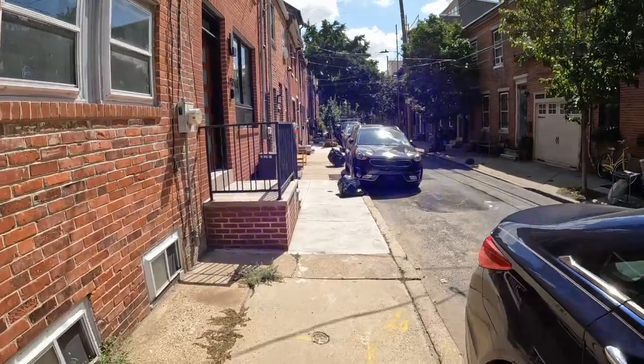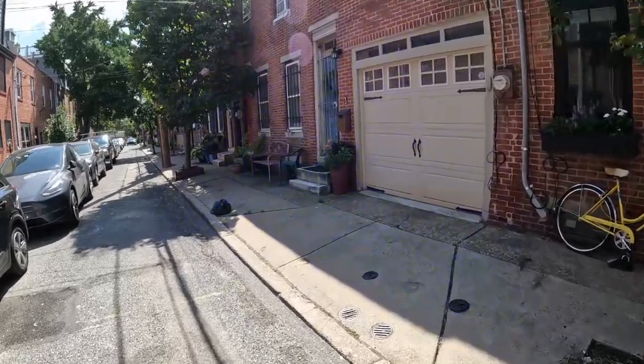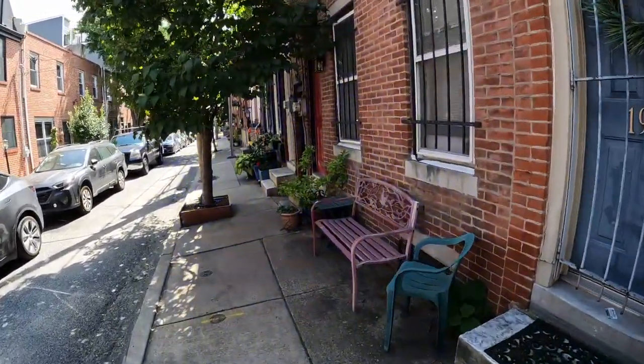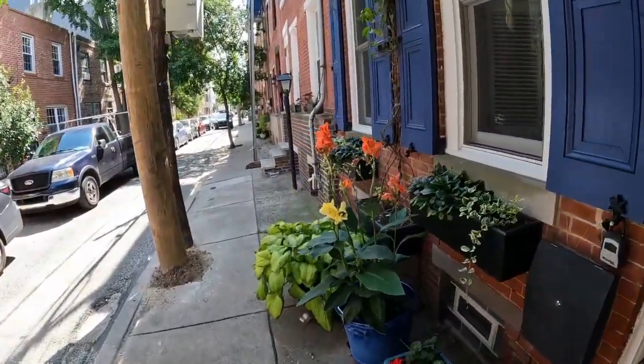Let's see. I think we're gonna zigzag back over here just to get out of the sun. Definitely working on my tan today. That's a joke. I have sunscreen on.